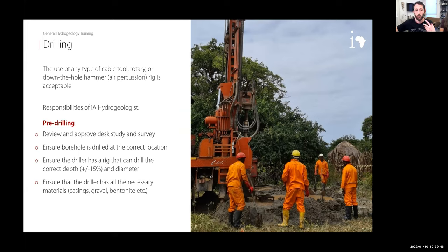So before drilling, we've reviewed and you've approved the desk study and the survey, okay? Then when you're in the field, you should make sure that the borehole that is being drilled matches the same GPS coordinates as the point from the geophysical survey. Now, of course, it won't always be exactly on the meter because maybe that site is not completely accessible at the time, but it should be as close as possible, all right? If you have any concern that maybe it is too far from the GPS coordinate from the geophysical survey, then of course you can always consult with us here at headquarters.